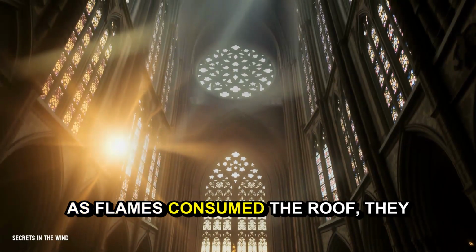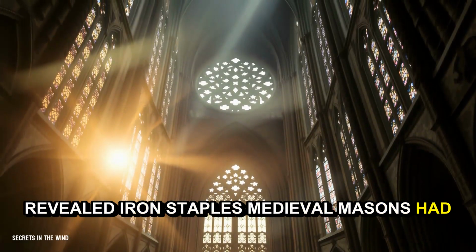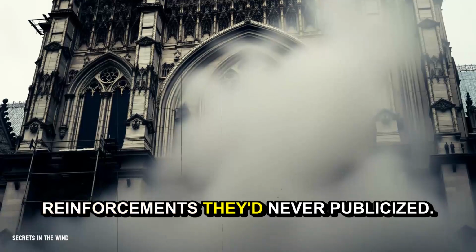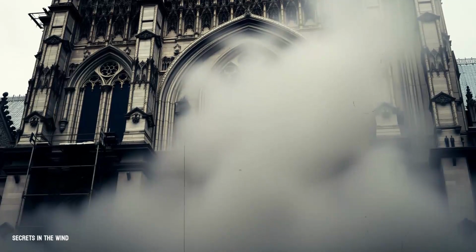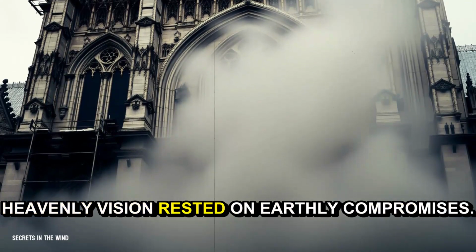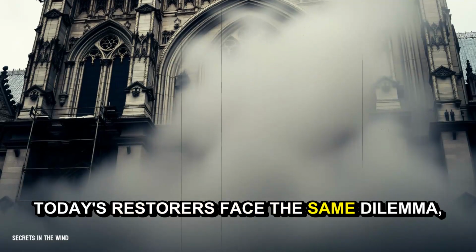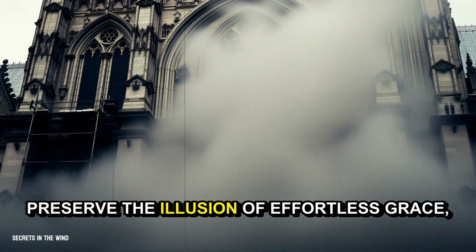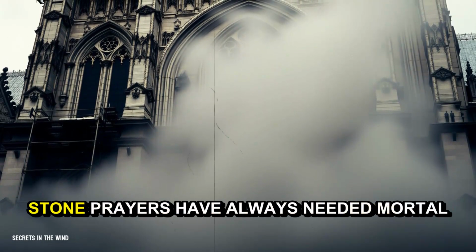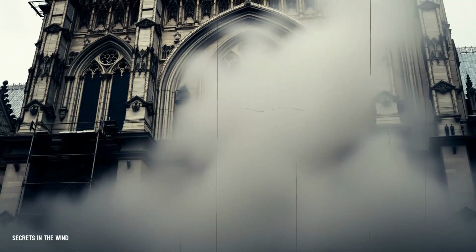As flames consumed the roof, they revealed iron staples medieval masons had secretly embedded throughout the structure, early reinforcements they'd never publicized. Even the original builders knew their heavenly vision rested on earthly compromises. Today's restorers face the same dilemma: preserve the illusion of effortless grace, or expose the truth that these stone prayers have always needed mortal hands to keep them standing.